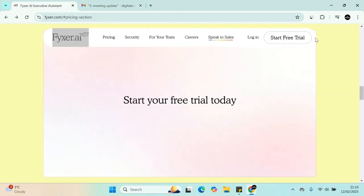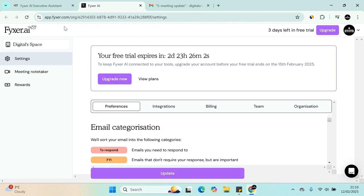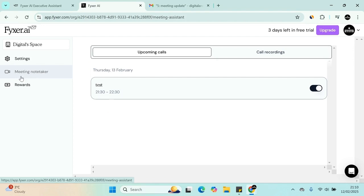So let's jump into the backend of Fyxer.ai. Let's say you have a meeting scheduled. You can go to the meeting section, meeting note taker. As you can see, it's connected to my Gmail account, and it interacts very seamlessly between Gmail and Outlook. You can see straight away the meeting that I set up. Fyxer.ai will join the meeting, take all the notes for me, and get the email drafted up. I can then review it, and once I've reviewed it, I can send it off straight away.